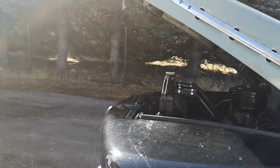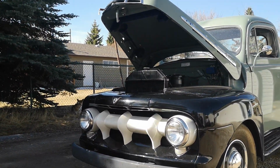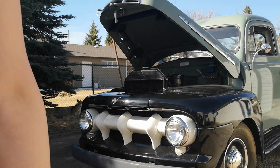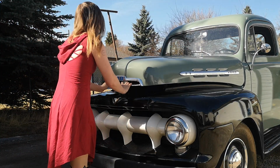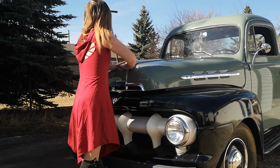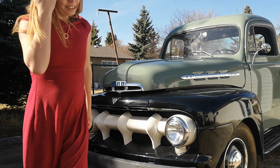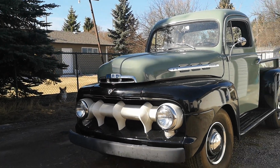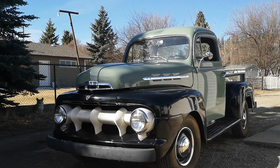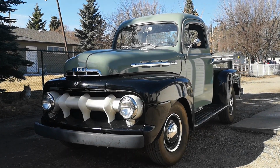And let's just close the hood. You kind of need to slam old ones, but I don't want to really slam this because it's not my vehicle. But just look at the lines and everything of this truck, right?